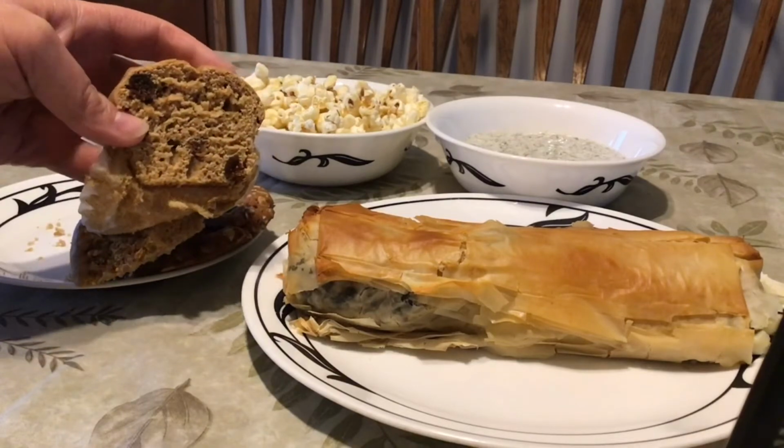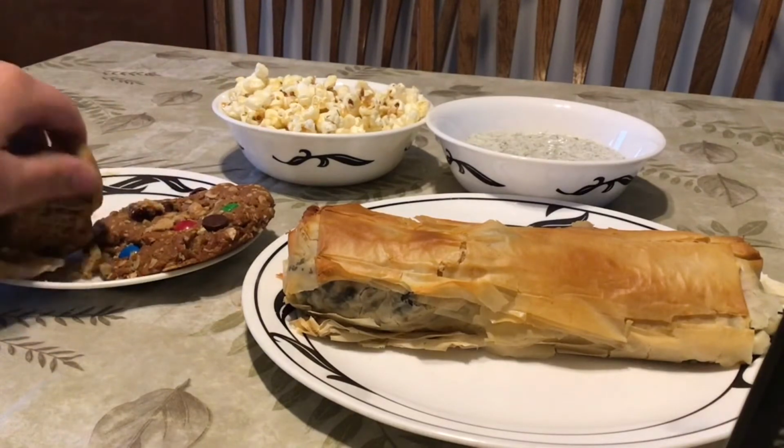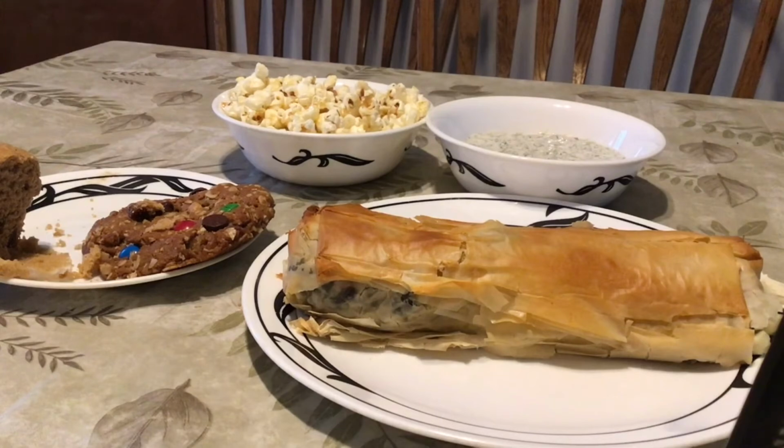Pretty good. I'll give it a try here. The spice is a little lighter than I would like, but not bad. Figs are always tasty. Yeah, that would probably be a pretty good breakfast if you're on the run or something.